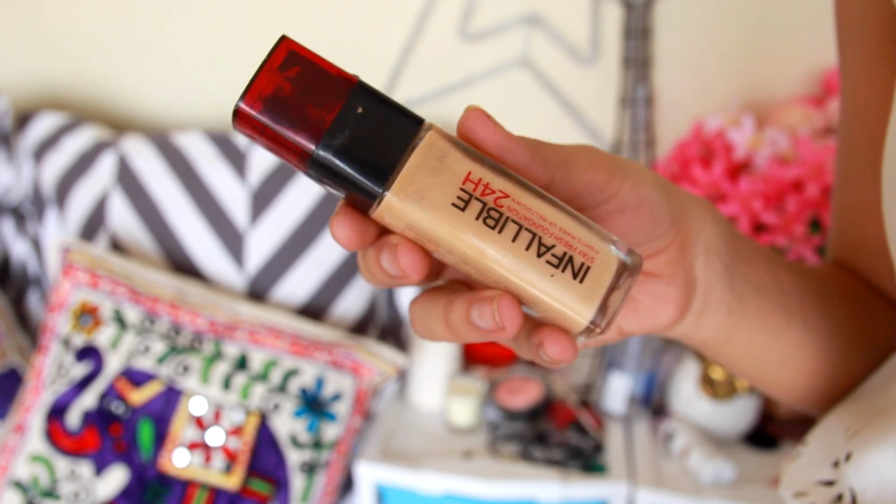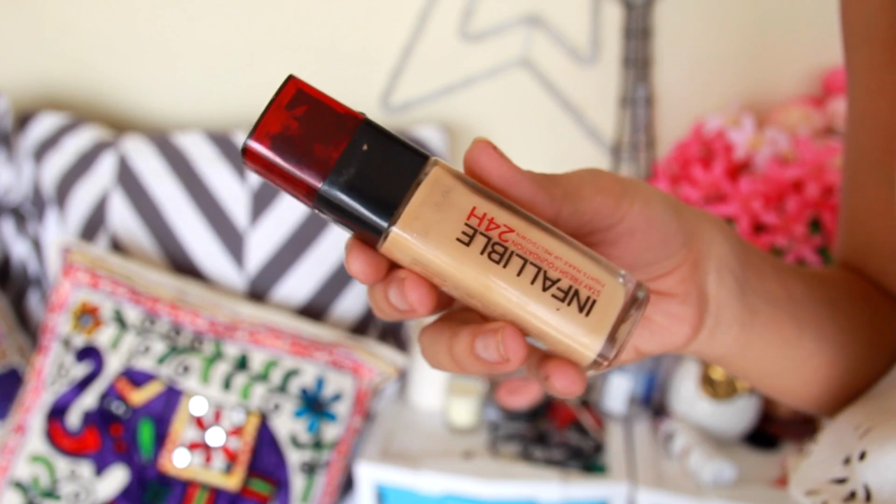And then if you want something that is medium to heavy coverage and still light for an everyday purpose and something that is long lasting, then you can go for the L'Oreal Infallible 24 Hours foundation. Now this is what I'm wearing on my skin right now. I just like to dab a little bit on my skin first and then use a buffing brush to blend it all across my skin to give it a really natural finish. I've also linked down a couple of brush sets for you guys, so make sure that you check those out.